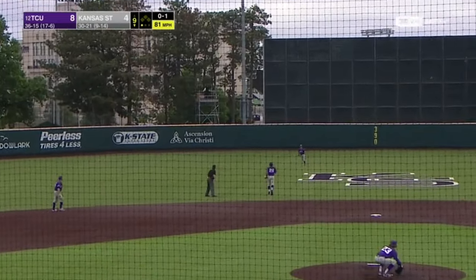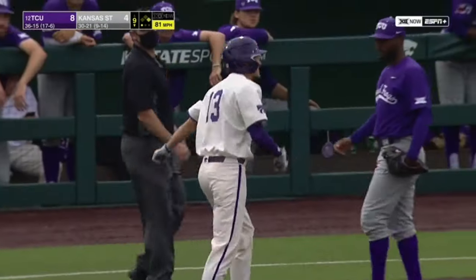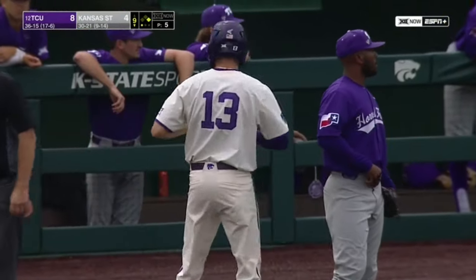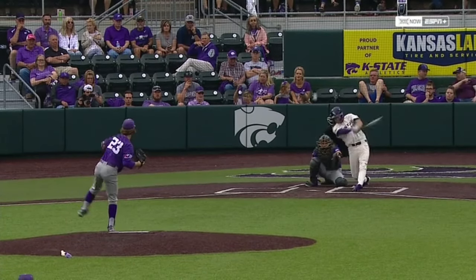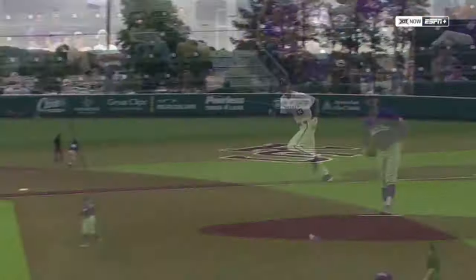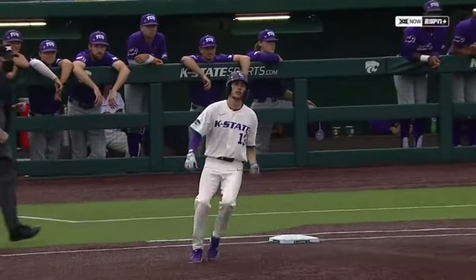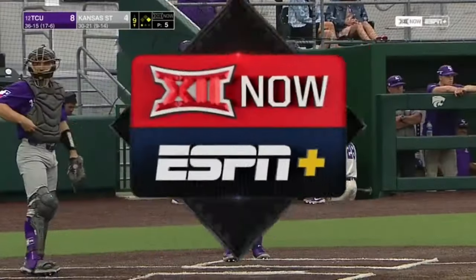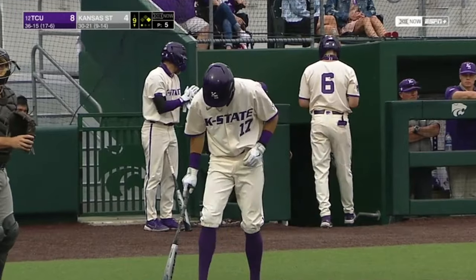He'll flare this one out to shallow center for a base hit. So his final at bat here at Toyton Family Stadium is a hit. A little slider, just dunked it over shortstop. And that's what you gotta do. You gotta make contact, do everything you can in order to get on base.